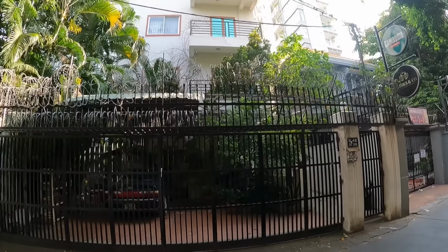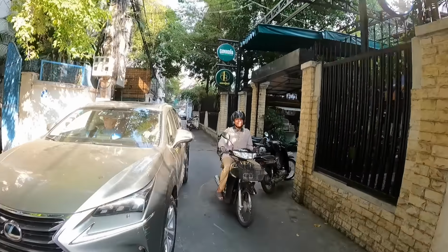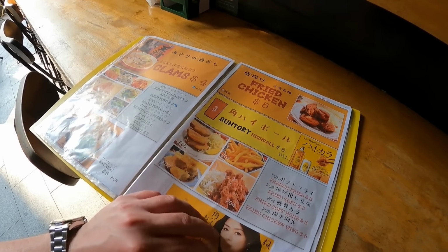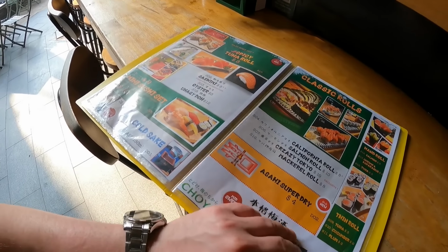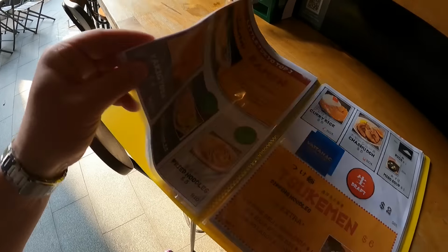Now there's a secure house. Look at that gate. Look at all that barbed wire. They really don't want people getting in there, that's for sure. Oh, this Japanese place is awesome. It's just like a little street side izakaya. For relaxing times, make it Suntory time. They've got all the goods. A lot of the same stuff you'd see in izakaya actually in Japan. Got all the different drinks, the highballs, the sake, the umeshu, gyoza.